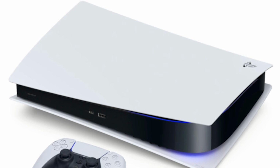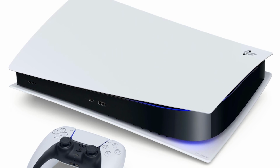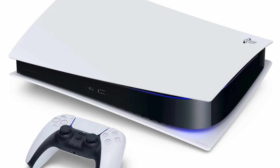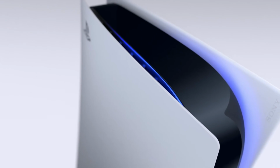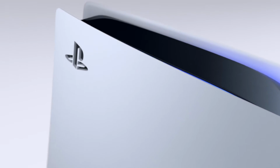We should expect an expensive console then, but can the digital edition bring a more affordable version to the market? In this video, I'm going to be assessing the possibilities that a discless PlayStation 5 offers to gamers, giving some idea of the economics involved in building such a machine, and what kind of options this gives Sony in reducing the price point. But first of all, I want to spend some time talking about the reveal of the machine itself, the PlayStation 5's physical form factor.